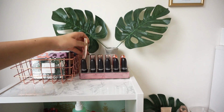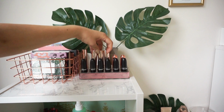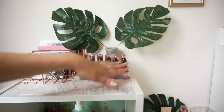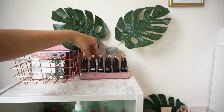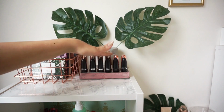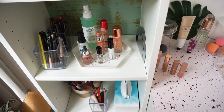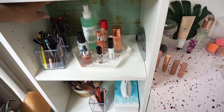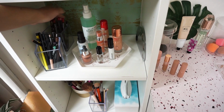And here I have 1 Dose of Colors lipstick and 3 Colourpop ones and 2 from Makeup Revolution, and the rest of them are MAC. I really like displaying those because they all have kind of similar packaging, and I think it looks pretty. So here are mostly products that I use on a daily basis, except from these ones. These are all of my eye pencils, and I'm not gonna go through them. And back here I have all of my lip pencils.